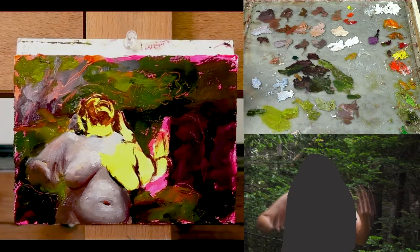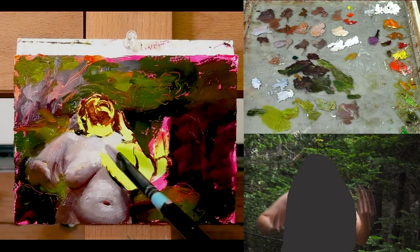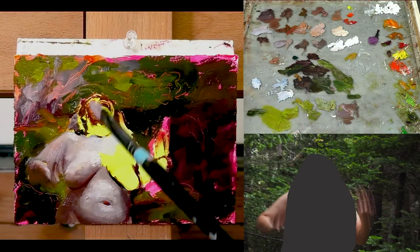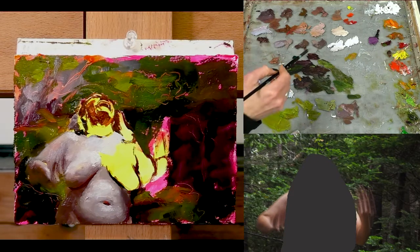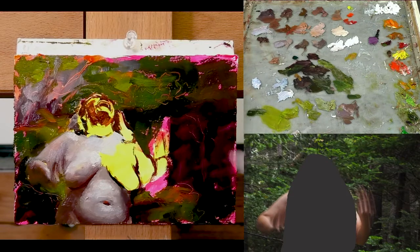I'm trying to think of a good way to say this, but it makes the brush strokes match the area. So in an area like the upper chest here, where there's not that much going on, it's not as complicated as the hand here. It's not as complicated as the face. We don't need lots of tiny little brush strokes there. It would look almost overdone.